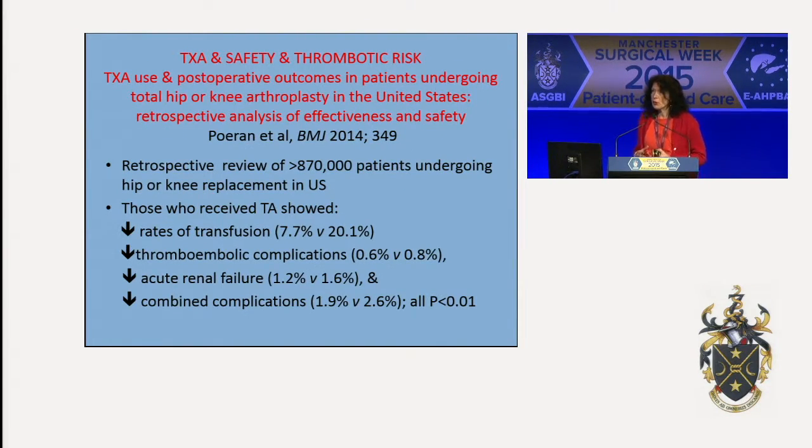So the big question remains, what about thrombotic risk? So intuitively, we all think if you're going to make the blood more sticky, you might increase thrombotic risk. So looking at the data, we have this very big study from the States, which looked retrospectively at 870,000 patients undergoing hip and knee replacement in the States. And those who received tranexamic acid had less transfusion, they had less thromboembolic complications, less acute renal failure, and a very much reduction in combined complication rate.